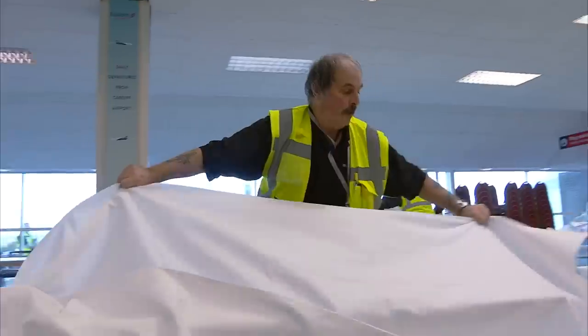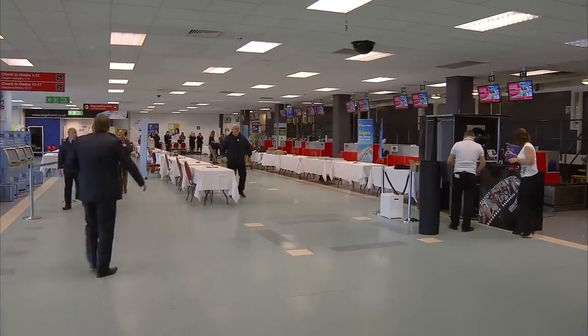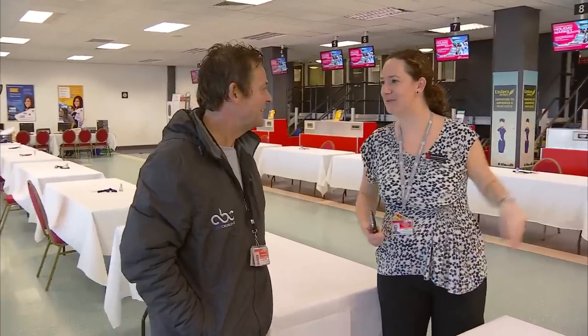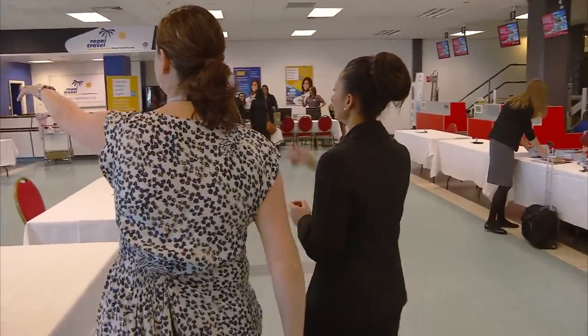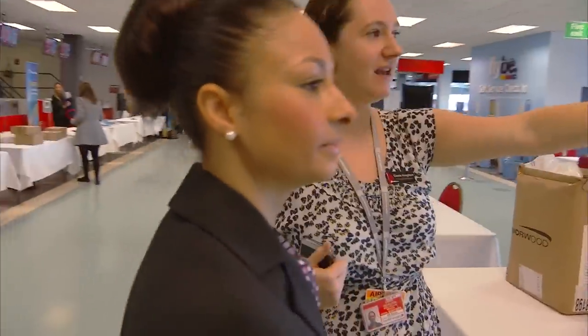Cassie Houghton from the marketing team has her work cut out, ensuring the check-in hall is ready to welcome dozens of tour operators and airlines and hundreds of would-be holiday makers. There's a load of stuff in the corner. Oh, man! We've got to get the table set up. We've got to get all the exhibitors in and all their stands prepared. The guys with the trolley have got all the brochures.